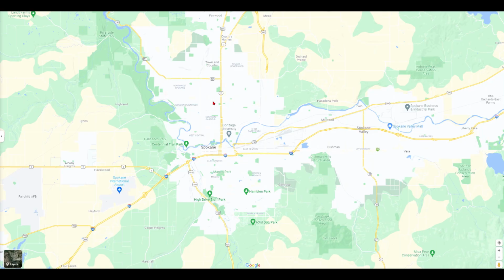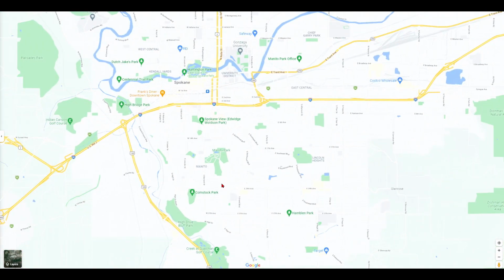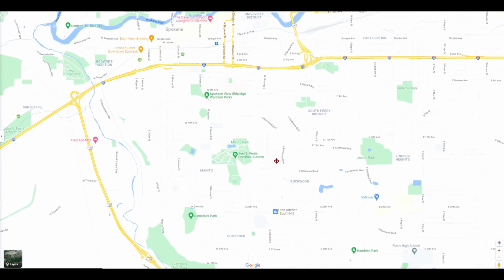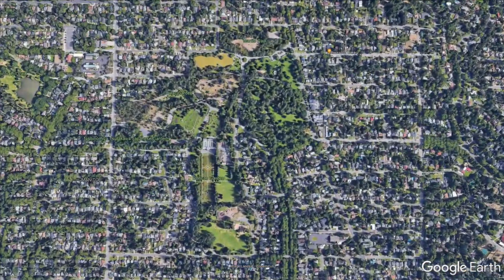Now, the other park that we have in Spokane is Manito Park. That's on the South Hill, just south of downtown. You can see it right down here. Let me zoom in a little bit here. That's Manito Park right here. And it's a 78-acre park. They opened it in 1904.